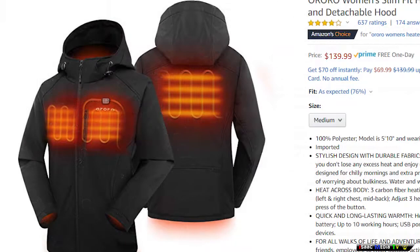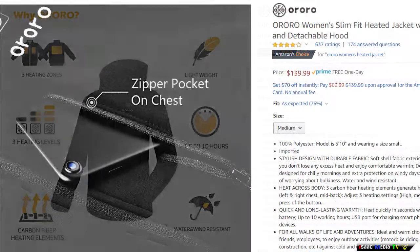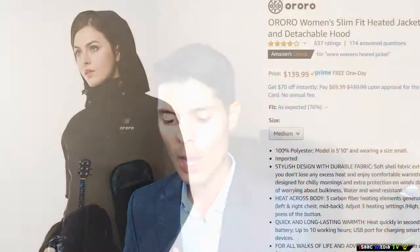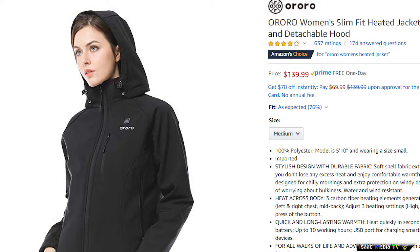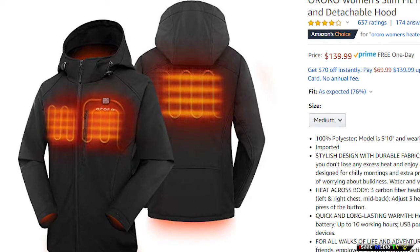This model is 5'10" and wearing a size small. 100% nylon, neat and tailored design, lightweight, insulated for you to wear in many ways with unrestricted movement, water resistant and wind resistant. Keep your body and hands warm.